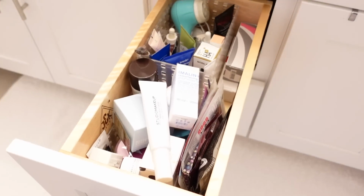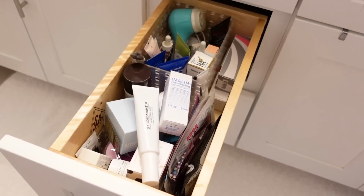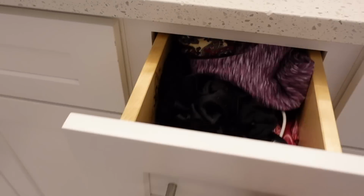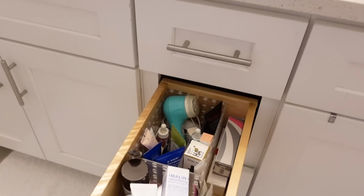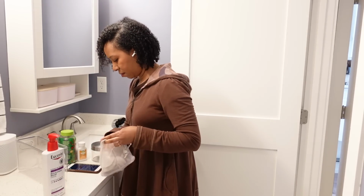Look at that. So we're gonna declutter some of that stuff today and organize this so that it's not so ugly and terrible. I think this will only take me an hour or so. So let's get started. I honestly think this took me more than an hour anyway.